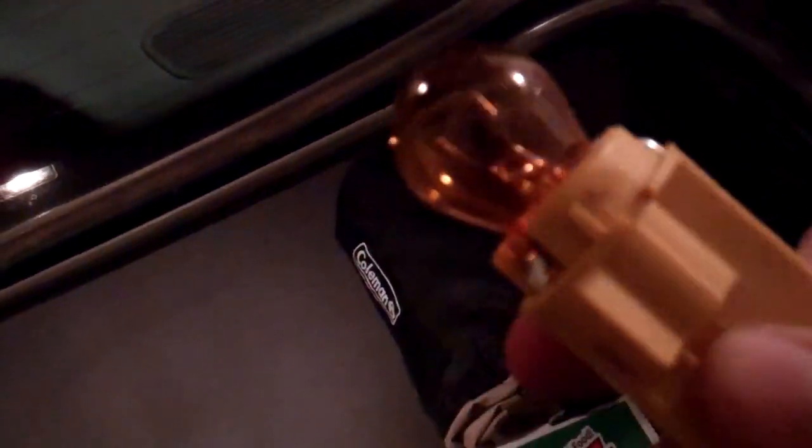We come over on one of the sides and we pull, and then we twist, and then we pull again to reveal this. This is a regular bulb. We turn this around and then put in the PY21W. Okay, the PY21Ws are in, which means that's now clear instead of orange, and they work good, and it's a good improvement. Nice.